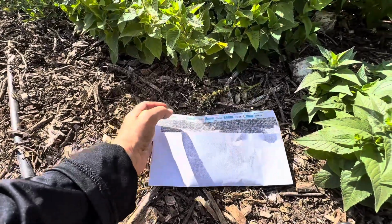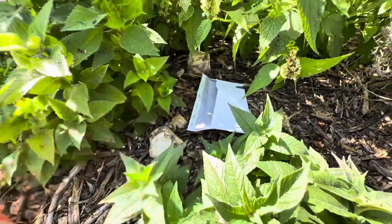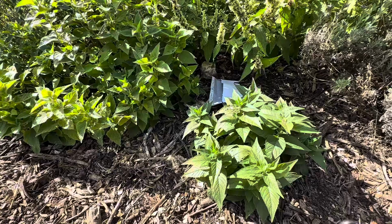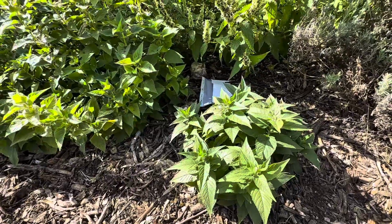I'm actually going to leave this envelope here in the shade so that all of the bugs can disembark from their unexpected envelope journey back into the garden. I don't really want to seal up an envelope full of bugs and put it in the fridge, if you know what I mean. By tomorrow, they'll probably all be out.